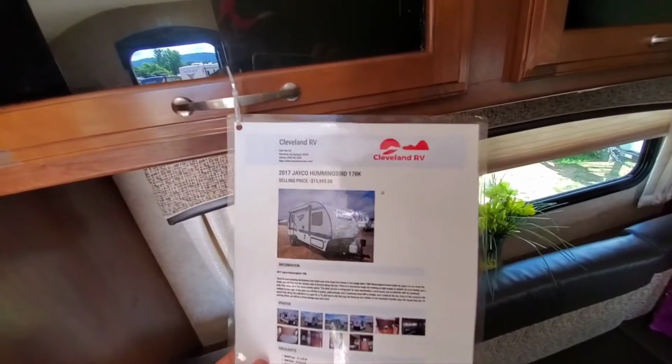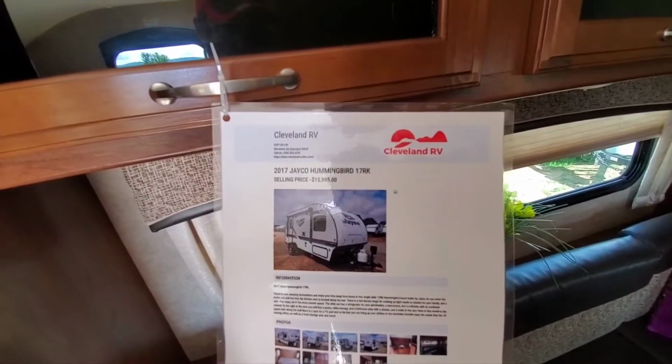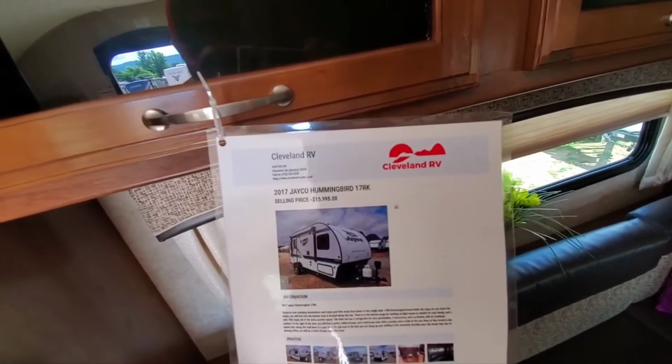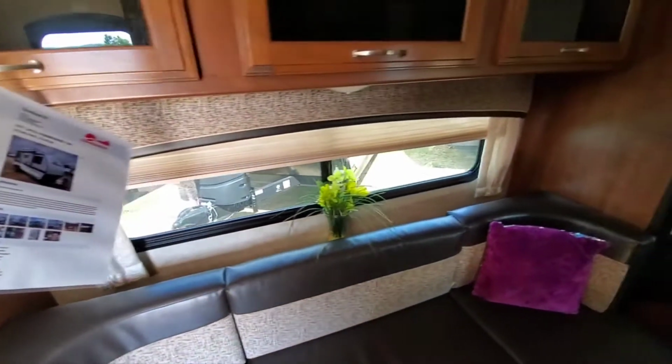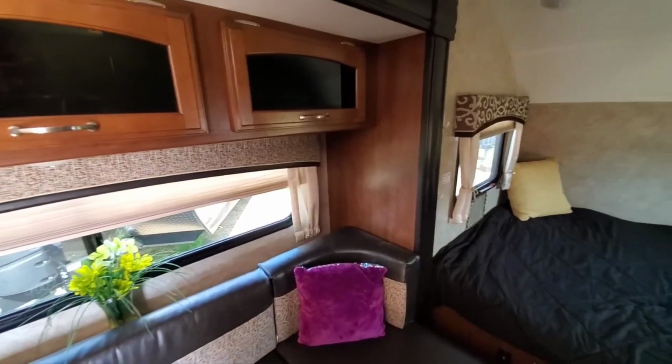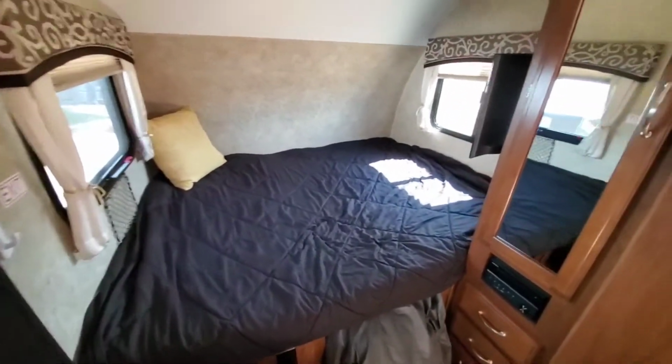Here's a little information on it. It's at Cleveland RV here in Cleveland, Georgia. It's our local place. They've got it marked down to 15.9. I said come in and talk to them. These are great people here. We've dealt with them a lot in the past, especially for parts for our camper and things like that.